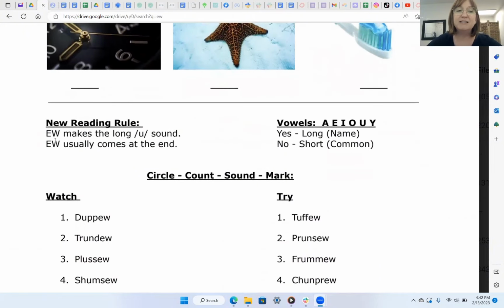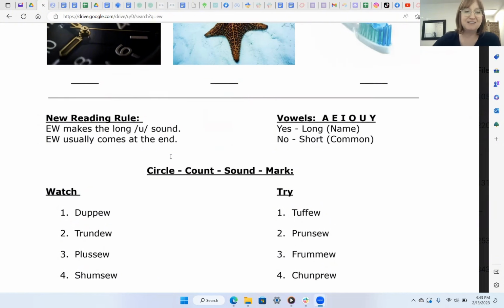Okay, so our new reading rule is EW makes the long U sound. You can say ooh, like in chew. Let me write that down so you can see it. You can say ooh as in chew, or you as in few. Ooh or you as in chew and few. That's a good example of those two long sounds. But don't worry about which one it's going to make. It's going to come out naturally. You can't go wrong, especially on nonsense words.